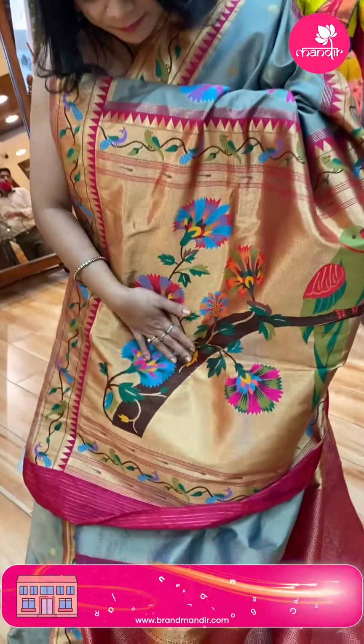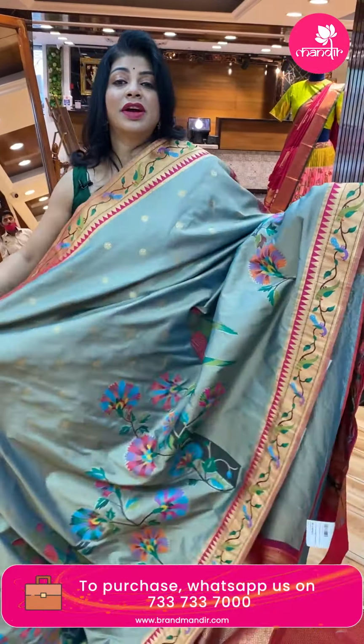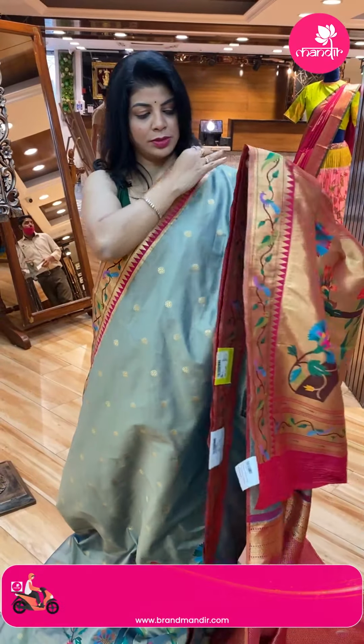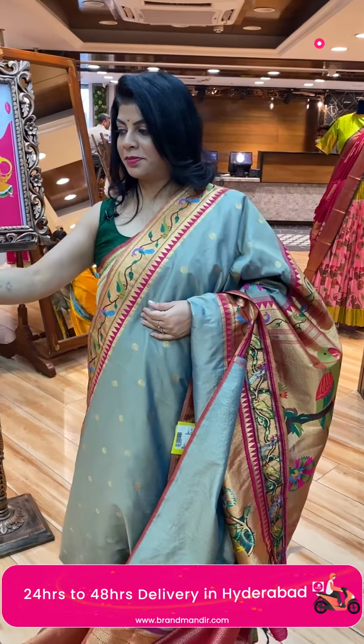Idi pallu. Beautiful stems with parrots and florals, kaddi pallu and border kaddi with florals and vines along with the parrots and peacocks, temples. Contrast pallu, border, blouse, contrast brocade blouse with border. Chala chala unique undi, saree chala pretty undi.